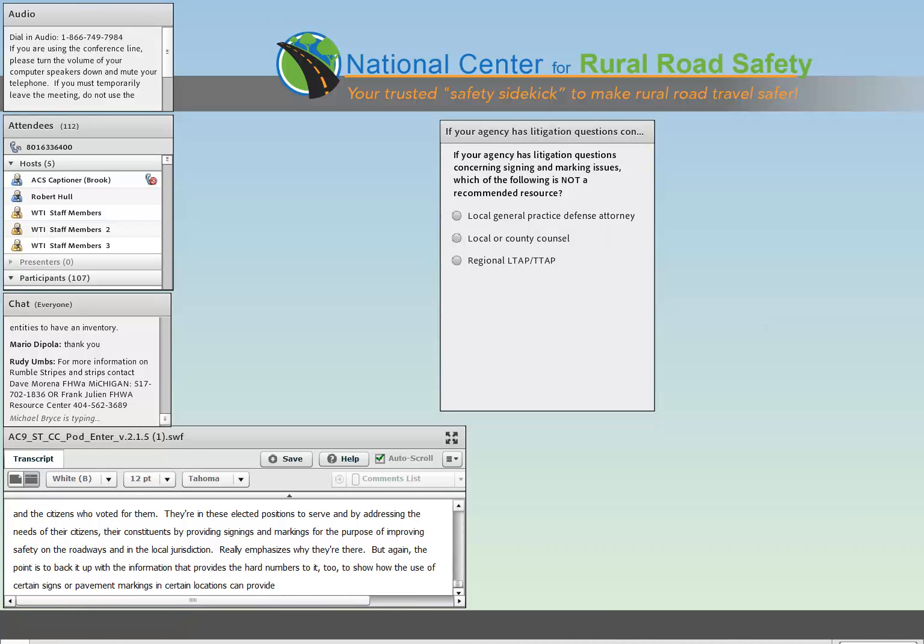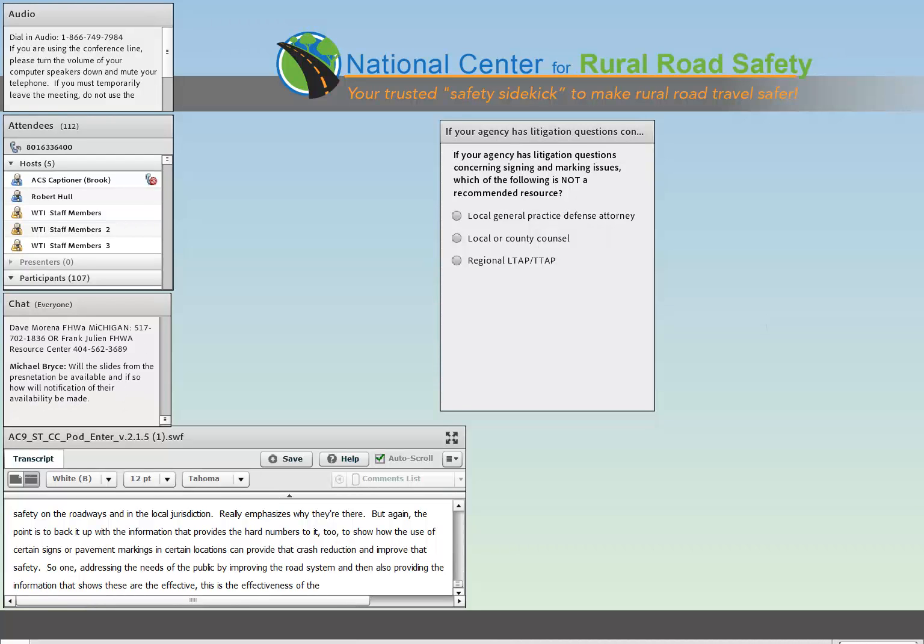But the point is to back it up with the information that provides the hard numbers, to show how the use of certain signs or pavement markings in certain locations can provide that crash reduction and improve that safety. So one, addressing the needs of the public by improving the road system, and then also providing the information that shows the effectiveness of the mitigations that we need to implement. It's kind of a two-part strategy.